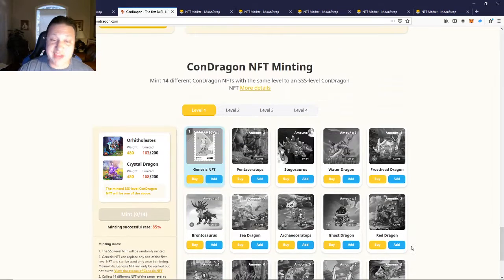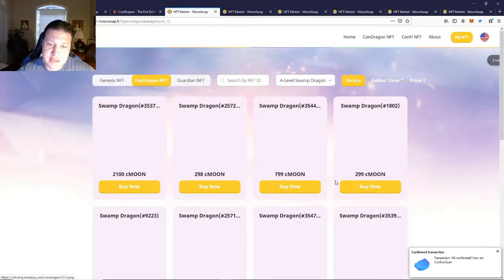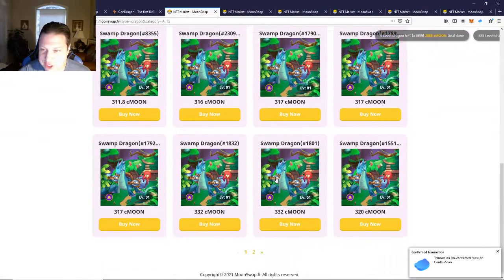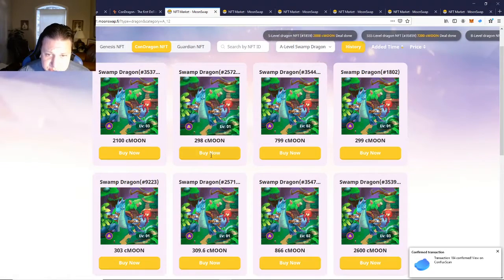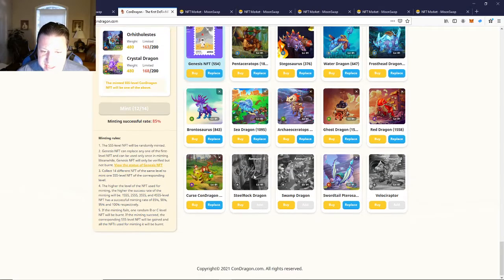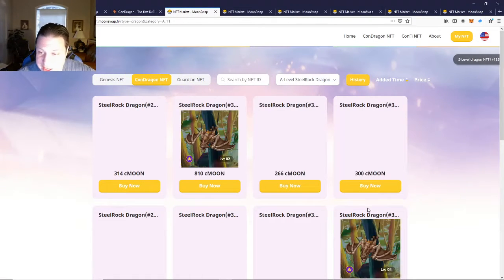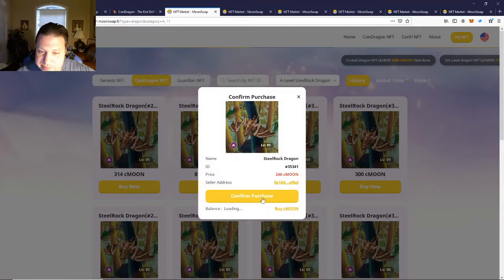So I'm going to go ahead and take advantage of being a Genesis NFT owner, and I'm going to get 3 out of the 4 I need, and then I'm going to go ahead and mint this baby. All right. I got to get 2 Class A's. The cheapest Class A right now is 298 Moon, so I'm going to go ahead and get that one. And then I've got to get a Steel Rock Dragon as well. So let's take a look at this market, and the cheapest Steel Rock is going for 266 Moon.